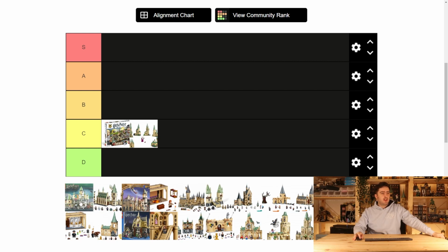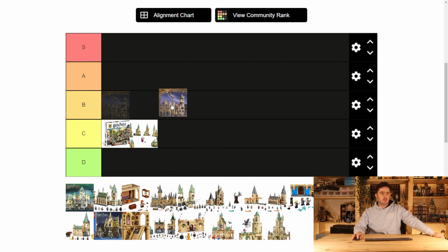Then we have the Hogwarts Castle sets. We'll do the first edition first. Let's have a look at the first edition Hogwarts Castle set from 2001. This was the only Hogwarts Castle set which had yellow flesh-coloured skin tones, and it's going to go in B tier.